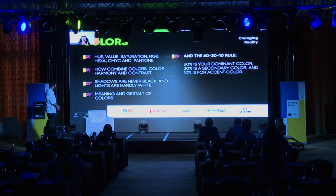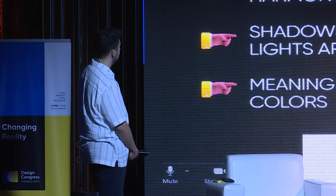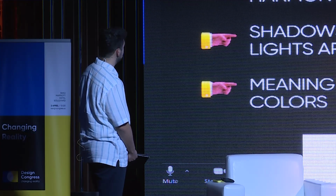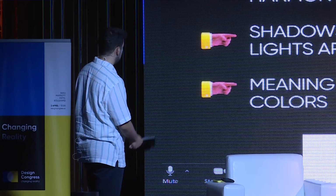Color combination is really, really important. Creating color harmony and contrast can make or break your product. Making things look like the real world also helps a lot to break the cognitive barrier. So like making shadows that are not 100% black and lights that are never 100% white will help you bring this sensitivity of things we see in the real world into our products.